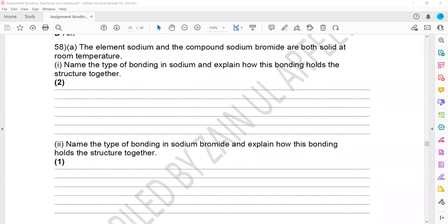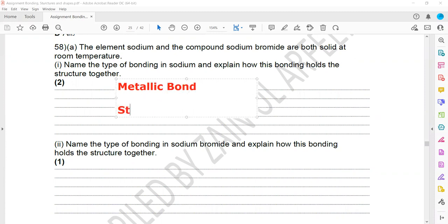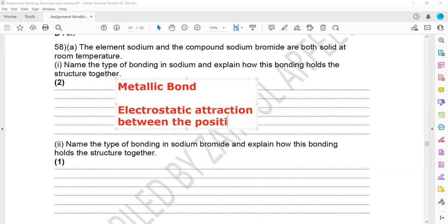It is an attraction between the positive ion and the delocalized electron. So 2 marks are there. 1 mark is for mentioning the type of the bonding, which is metallic bond. And the second thing, strong force of attraction or electrostatic attraction between the positive ion and delocalized electron.